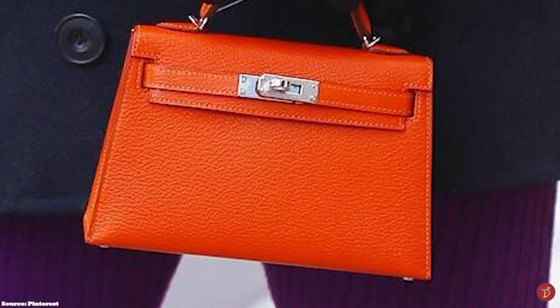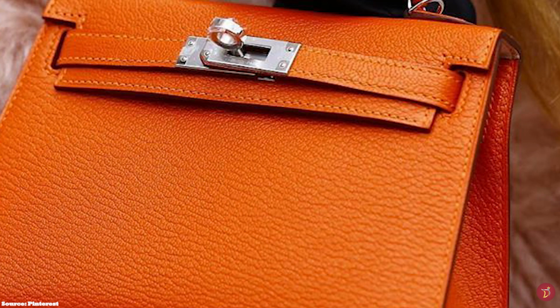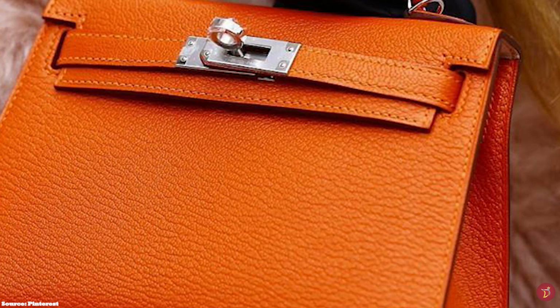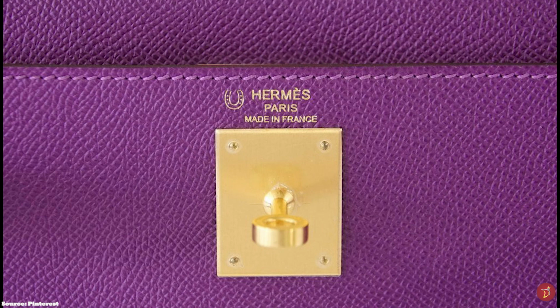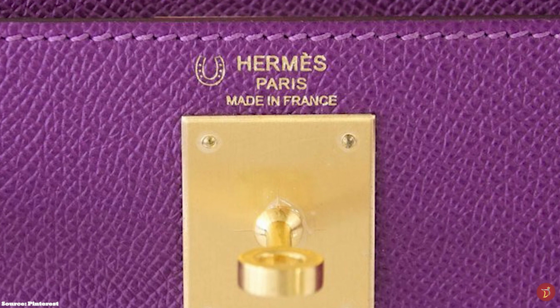The Hermes Kelly Bag is available in 8 different sizes, with the number relating to the length of the base of the bag in centimeters. We have the Kelly 15, the Kelly 20, the Kelly 25, the Kelly 28, the Kelly 32, the Kelly 35, the Kelly 40, and the Kelly 50. The Kelly 40 and 50 tend to work better for travel. The most common sizes of the Kelly are the Kelly 25, the Kelly 28, the Kelly 32, and the Kelly 35. All great choices for everyday wear.